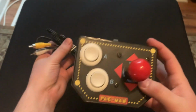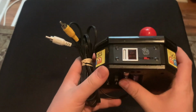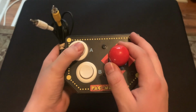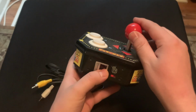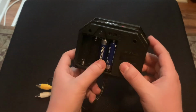With that little Namco plug and play, I also have this one as well, which has two buttons. This one has more than just Pac-Man. Has a couple other bonus Pac-Man games as well. Looks like I'm missing just two batteries.